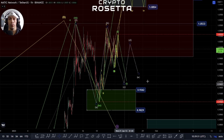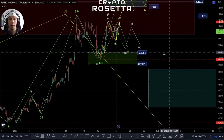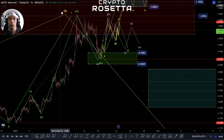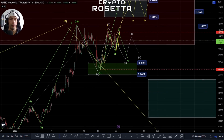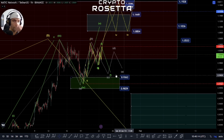The only way that this works as a triangle is if it's in the 4th wave position, but the problem is if we're looking at it as a triangle compared to this wave 2, it is starting to get quite big. So we would have to argue that potentially it'd make more sense if that was a 5-wave, so an A, B, and then we're looking to push up for that zigzag. So we just got to give it a bit more time.